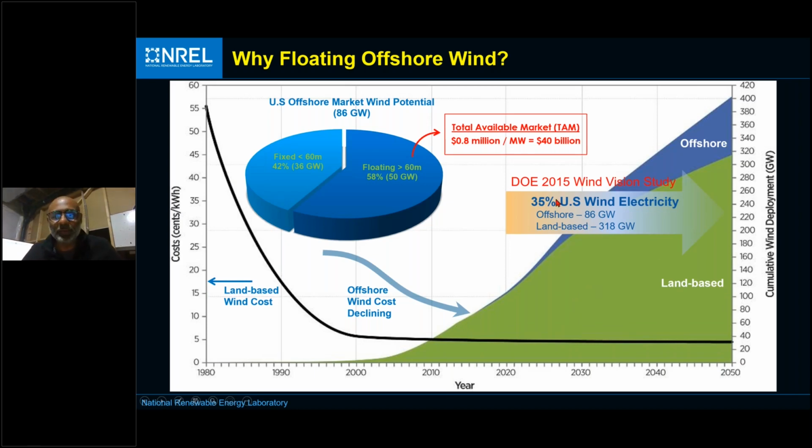So the target is to reach 35% wind electricity by 2050. And if you really look at what we can achieve with land-based wind, we really cannot get there with just land-based wind. We have to get into offshore wind in order to do that. And if you look at the U.S.